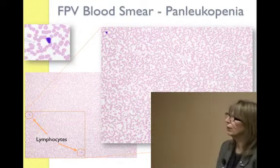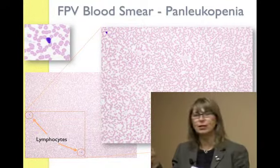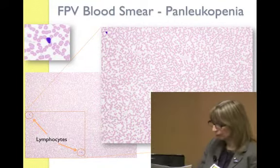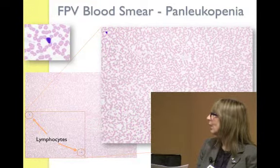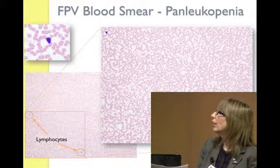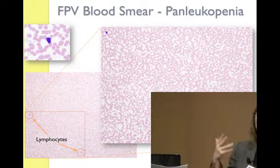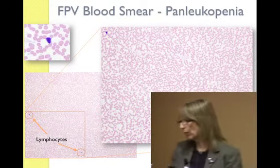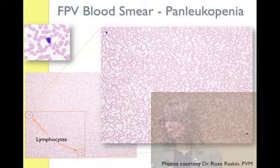Dr. Rose Raskin from Purdue Veterinary Medicine made this slide for me, and this is the sort of thing that you're going to see with Panleukopenia. You can see here on this blood smear, there's just all of these red blood cells, and it's pretty boring, isn't it? There's just this one lymphocyte here in this corner and another lymphocyte there. That's the sort of picture you're getting with Panleukopenia. Usually you would have more white cells in a smear with that many cells in it, but it's just a blank of red blood cells because the virus has worked on the bone marrow and the white blood cells just aren't being produced.